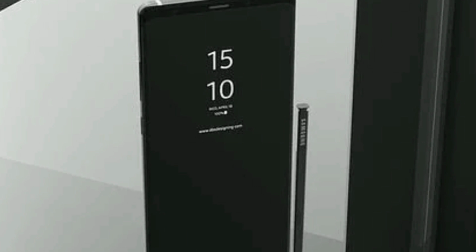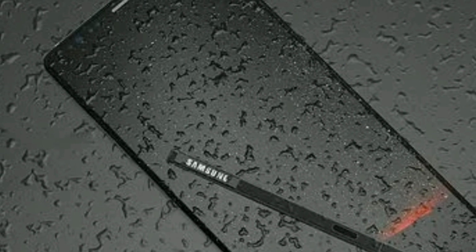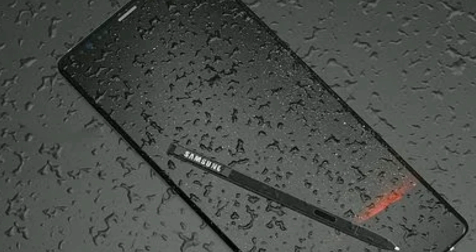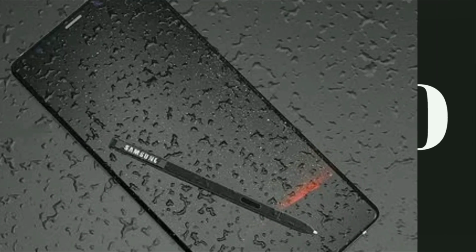Finally, Samsung has made up its mind with respect to the battery, since 3300 mAh is not sufficient for a high resolution, large screen flagship phone. Now Samsung Galaxy Note 9 will have a 3800 mAh, 18-volt fast charging battery. This will be the first battery of this size the company has ever fitted.